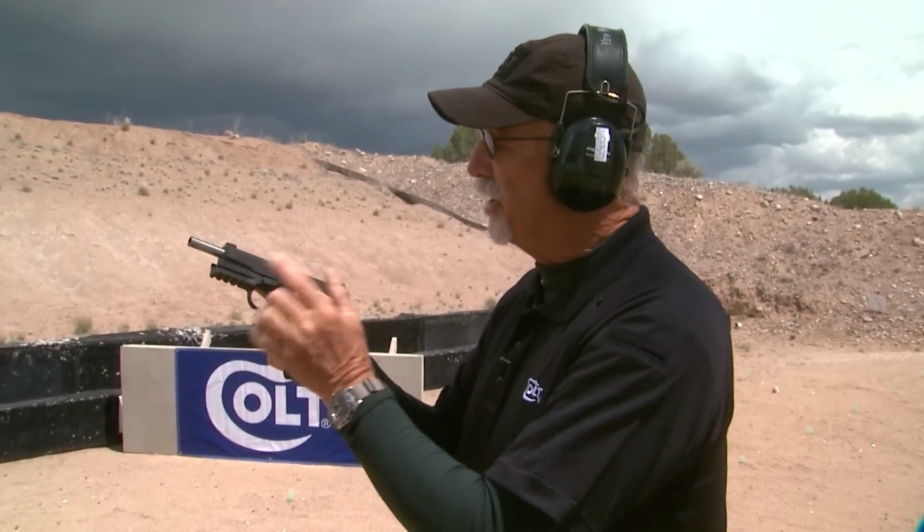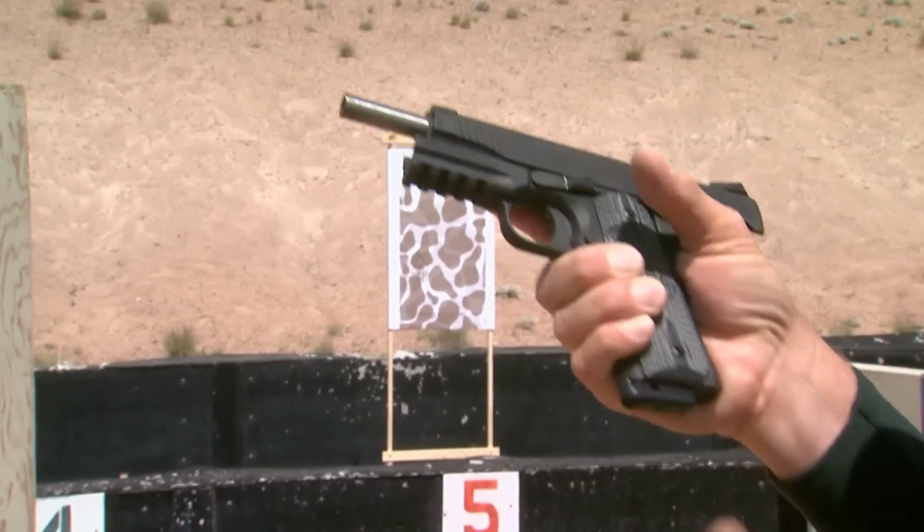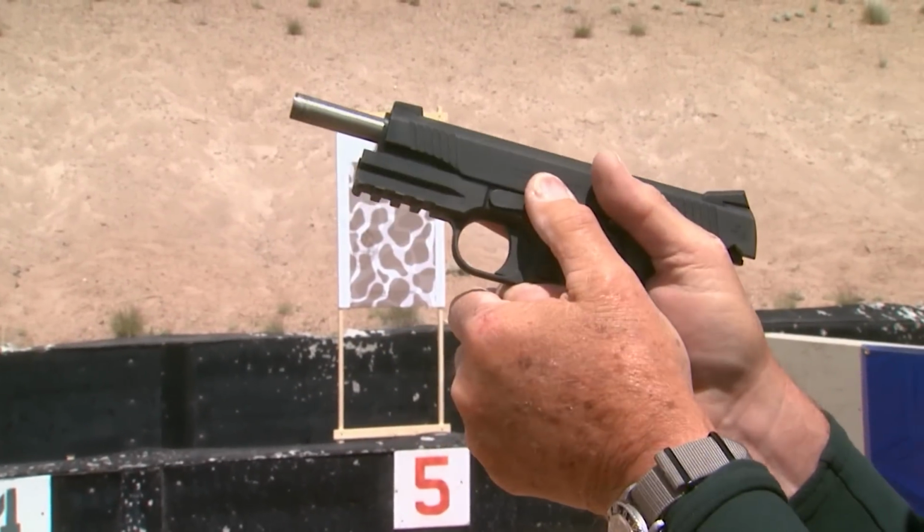There's a couple ways to do it, and we're going to debunk a myth that a lot of people perpetuate in this industry. When you seat the magazine, to get the slide forward and back in battery, you can grab the slide and pull back, we call a power stroke, or you can slingshot and release it, or you can use your thumb to release the slide.